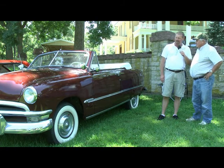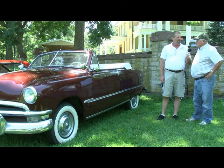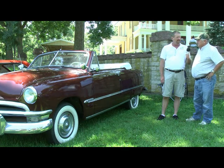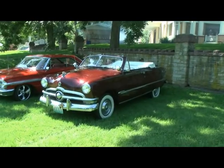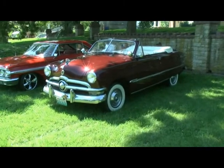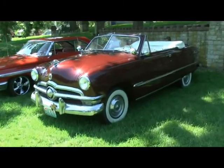How did you come by this one? I have been looking for one for years. And there was a guy in St. Charles who had two of them, and I went up there and bought this one. So this was kind of a local car. St. Charles is kind of local. You didn't have to go five states away. No, and most of them are out in California, the western part of the country.